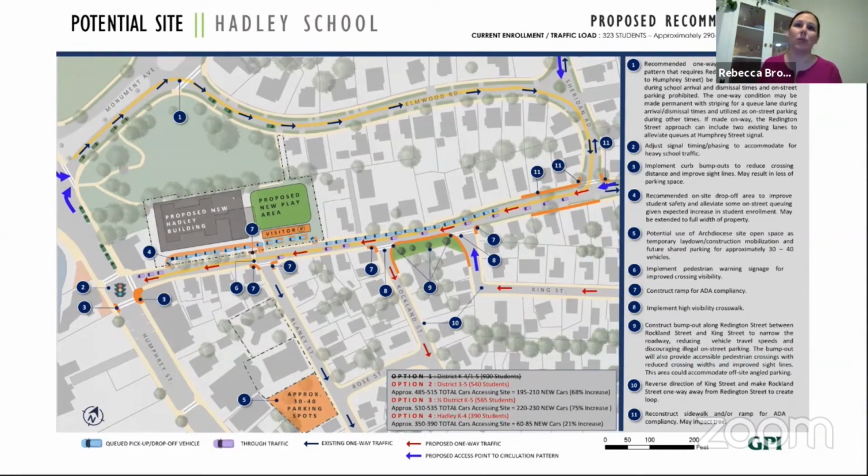But by converting the roadway to one-way traffic flow, you could create a stacking area for pickup and drop-off activity along the side of Reddington Street and use what was formerly the northbound lane on Reddington Street as a through lane for traffic to continue flowing south down Reddington Street. And this would provide some overflow parking too for events that might happen at the school, or weekend traffic and traffic for the beach as well in the summertime, to be able to provide some parking in that area.